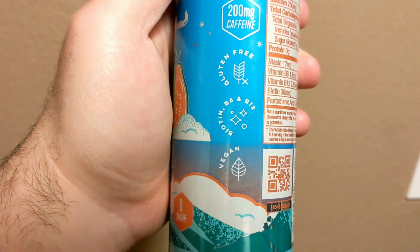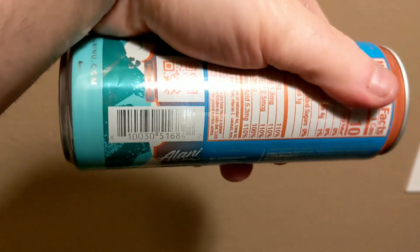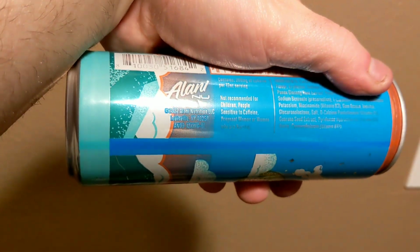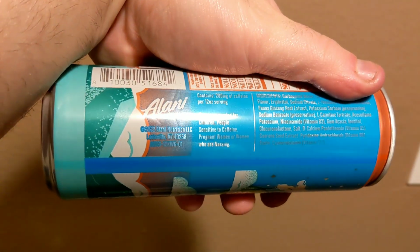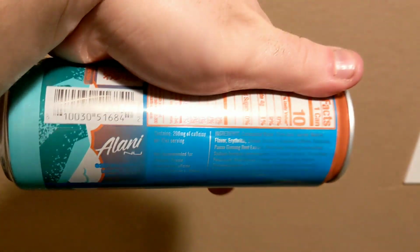200 milligrams caffeine, vegan and gluten free. QR code, some other code. This KU. Distributor information and stuff. Text a little bit hard to see. Had to have the light hit a certain way.